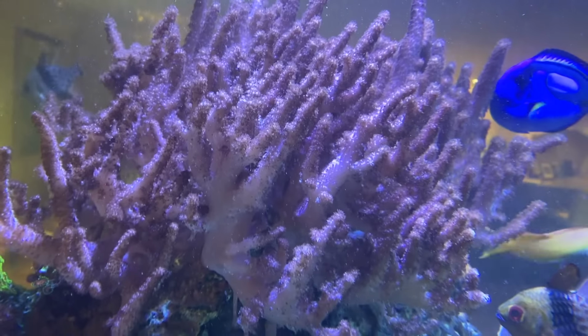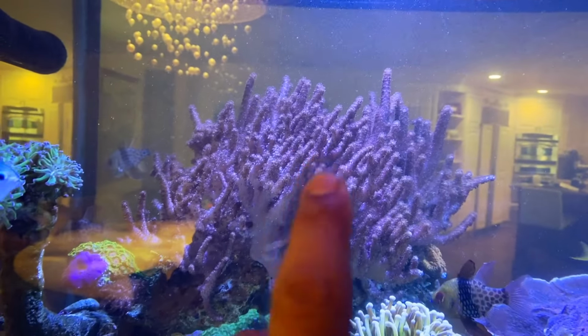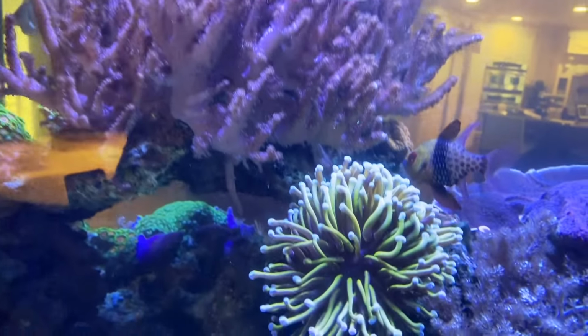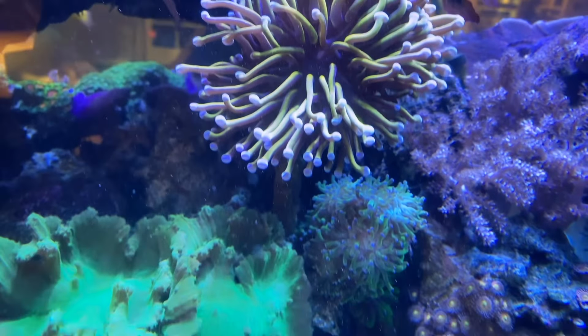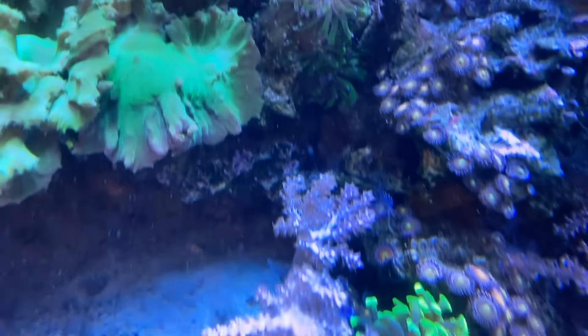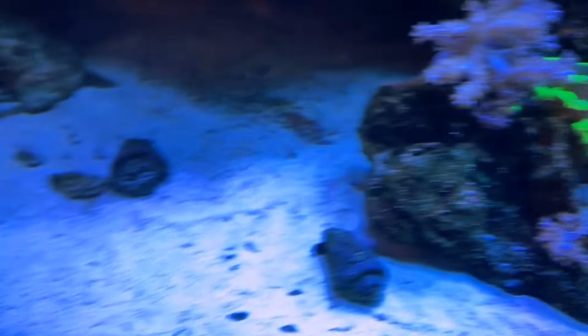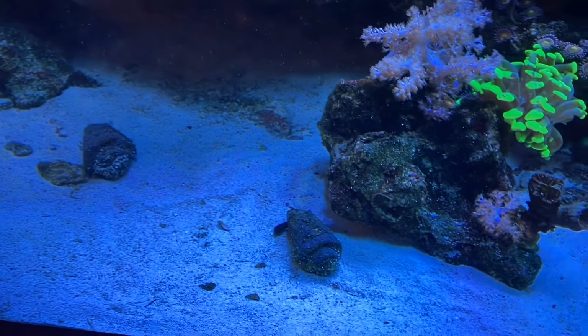So this leather coral right here, I mean, this thing was down to like a nub, and it's grown into this huge colony, and it's one of the customer's favorite corals. Torch coral, we just added that fairly recently. That looks amazing. Now, guys, it does look a little bit stagnant here, like there's not a lot of flow. That's simply because I turned the flow off so we can get a better look inside the tank.